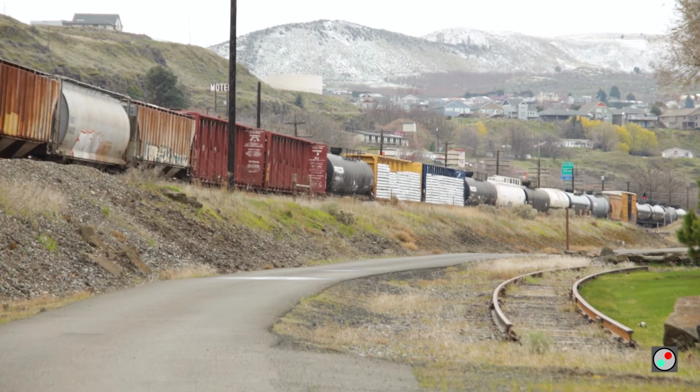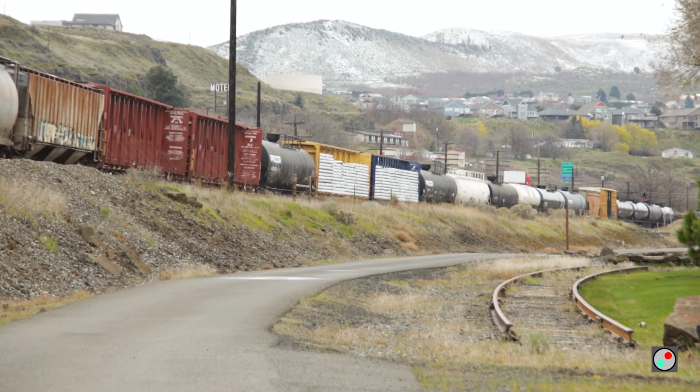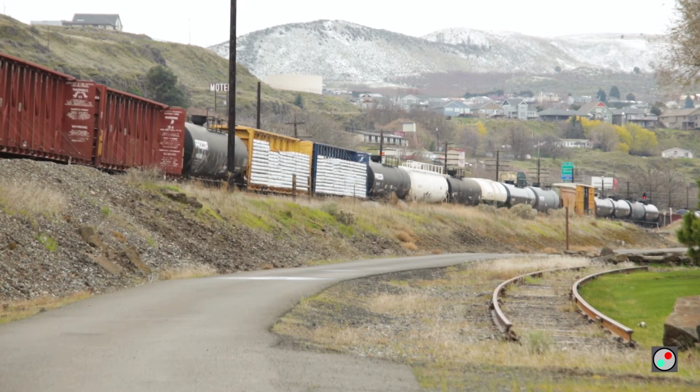This monster of a train took about 10 minutes to go past fully, so it was edited a little bit just to make things slightly quicker.